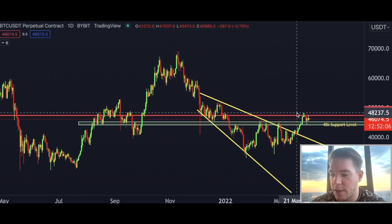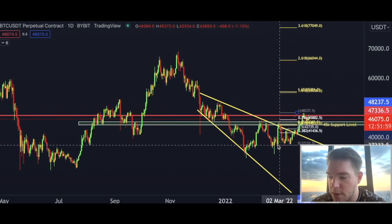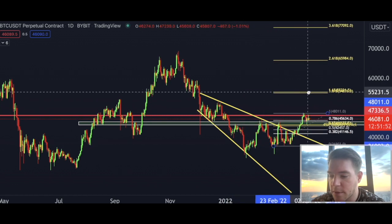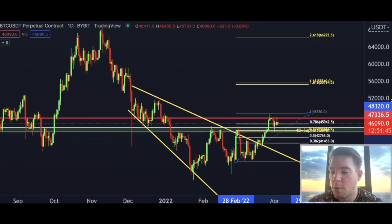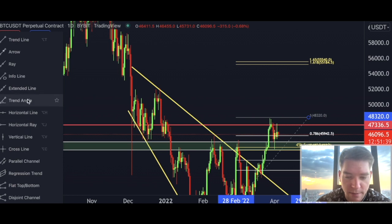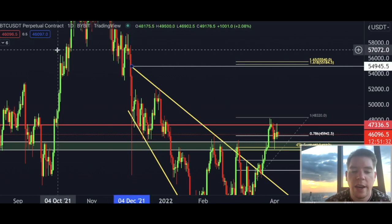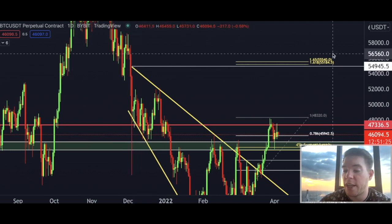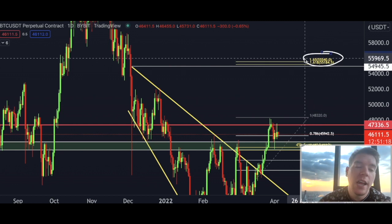So if I take this top and pull it to the bottom, let me see here, swing now. So here, you see this lining up quite nicely with the 1.618 level, more or less. So if I take this line now, we are really close under the $55,000 level if we go all the way up to the technical target of this downwards broadening wedge. So the 1.618, 1.65 is not far away. It's 55,184 to 55,500 approximately.